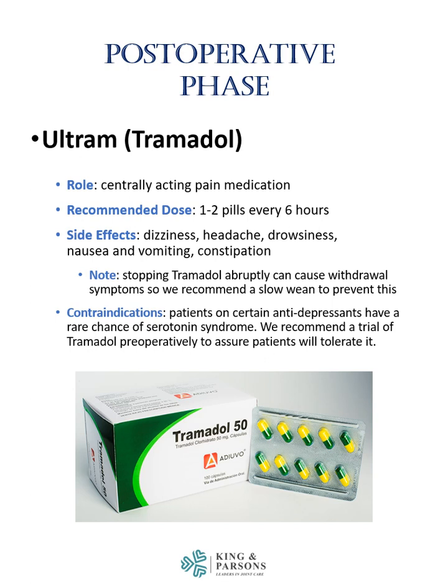Stopping Tramadol abruptly can cause mild withdrawal symptoms, so we recommend a slow wean to prevent this. Patients on certain antidepressants have a rare chance of serotonin syndrome. We recommend a trial of Tramadol preoperatively to assure patients will tolerate it.